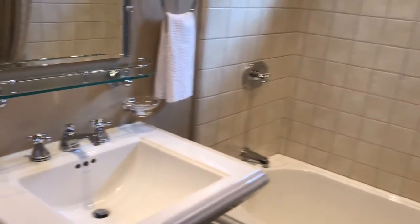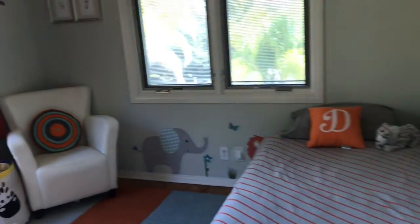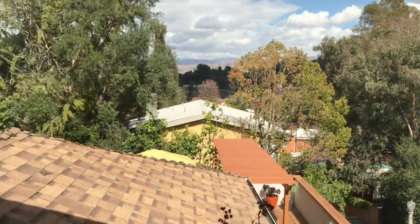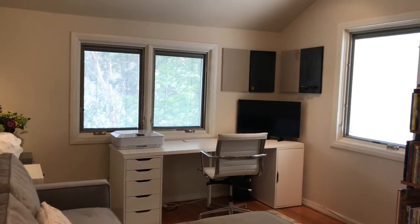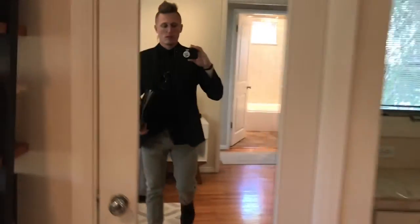Here's the kids' bath. This is the toilet. Kids' room. Good views. Closet. Pretty standard closet. This room's a bit bigger than that last one. They're having it set up as an office. So it's also got a built-in little desk nook. And this one has two closets.